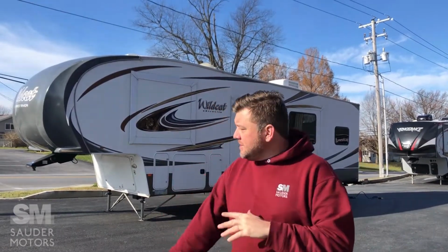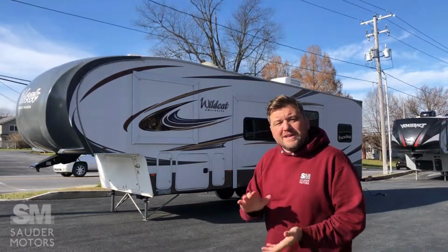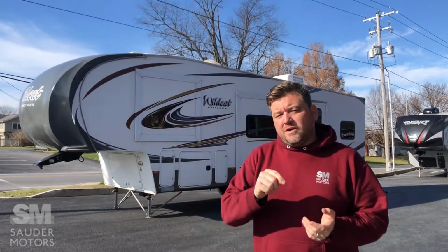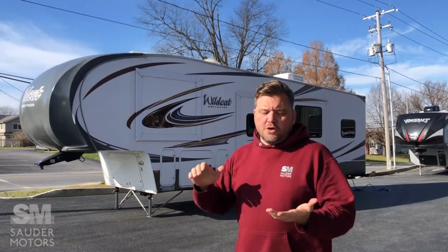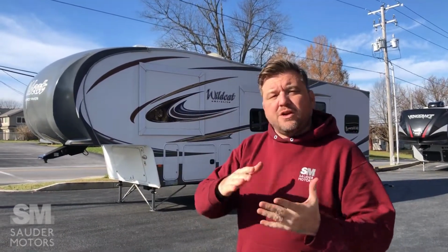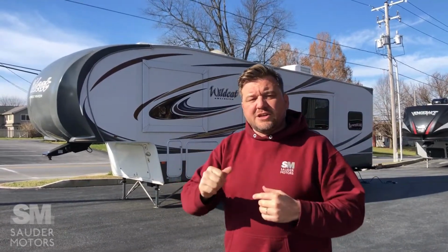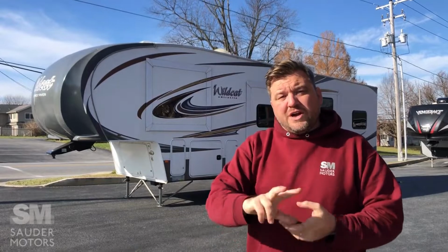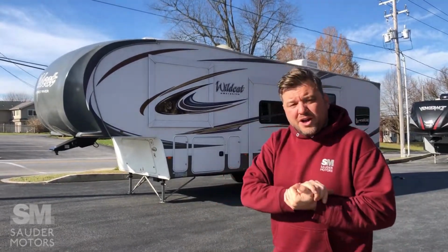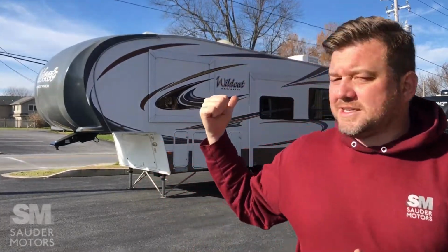J-Lap with you. Today, I've got a fifth wheel for you. This is a 2013 Forest River Wildcat 312BHX. It is the extra light series, so we have a 33-foot fifth wheel that only weighs 11,700-ish pounds fully loaded. It is a bunkhouse layout. We've got two slides. We are going to open it up, show you the outside, show you the inside. Let's get to it.